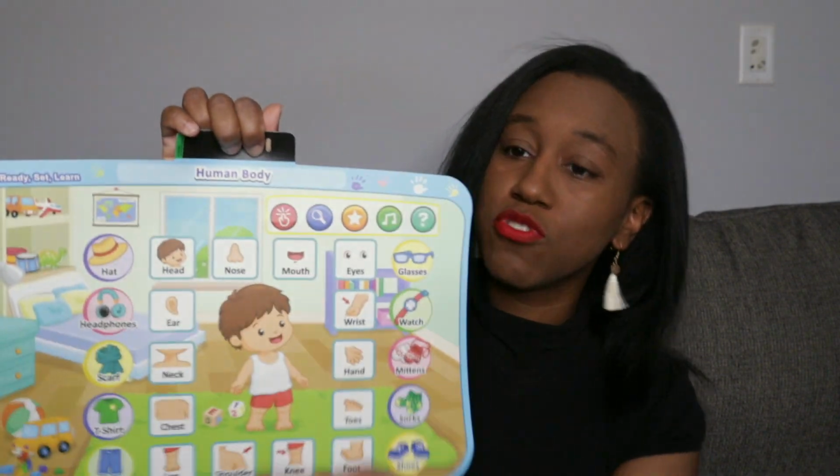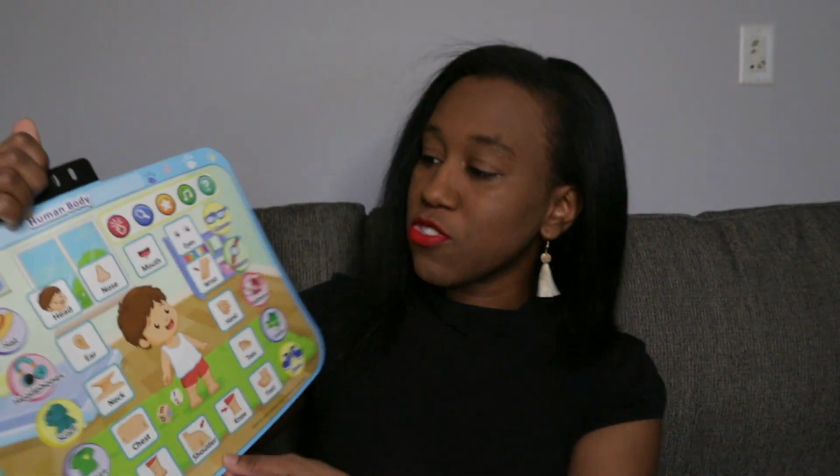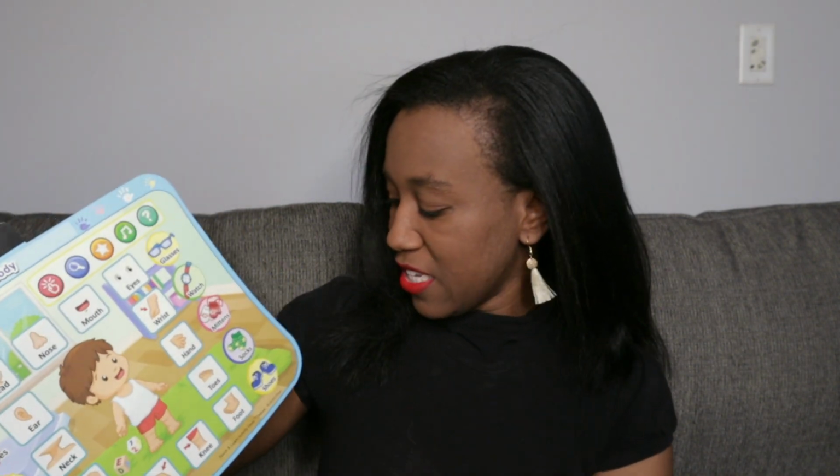Now, my son does go to daycare, so they also teach him about the human body, but this plate helps to really reinforce it, like the head, nose, mouth, eyes. Those are the main body parts that I know in daycare they're reinforcing for them. So having a plate that also has that is great. They have shoes, socks, mittens. These are the type of words for your toddler that you really want them to start having in their vocabulary bank.